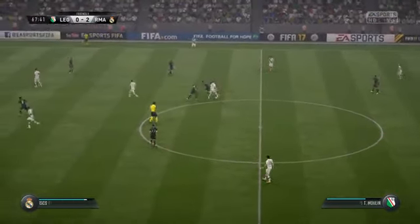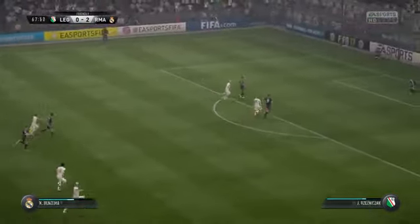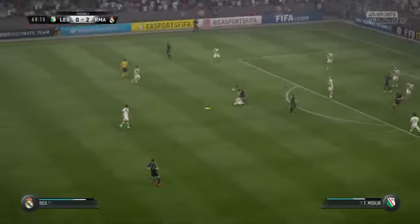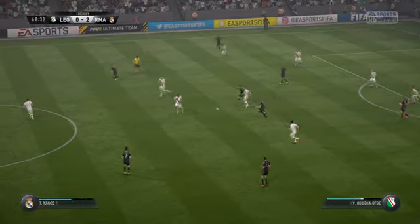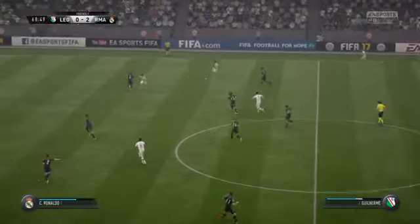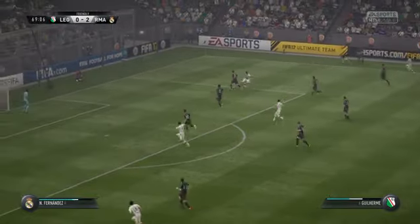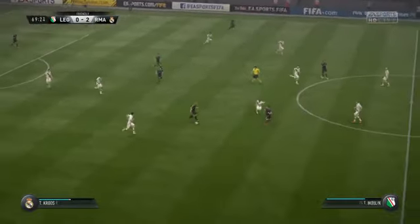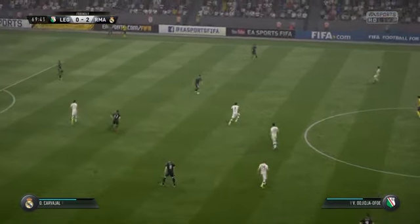Moulin. This could be it. Benzema! What a fine save. Gets his foot in there. This is an exercise in patience as they try to get an opening. Oh, it's a poor cross, not well hit at all, dealt with by the defending side. Gareth Bale. Carvajal.